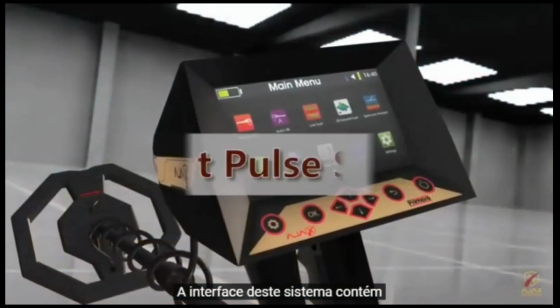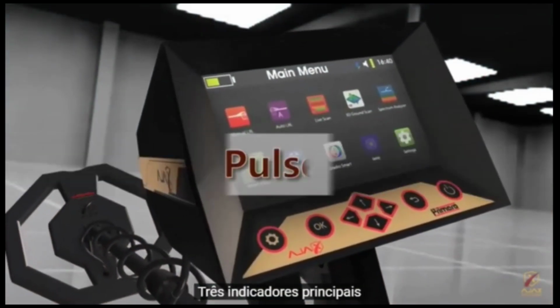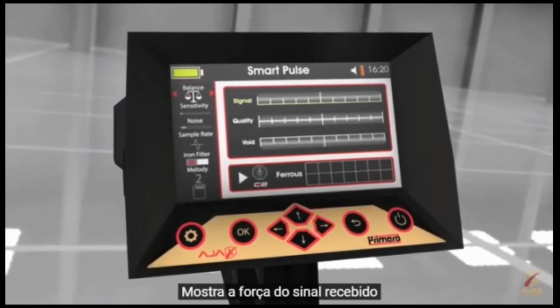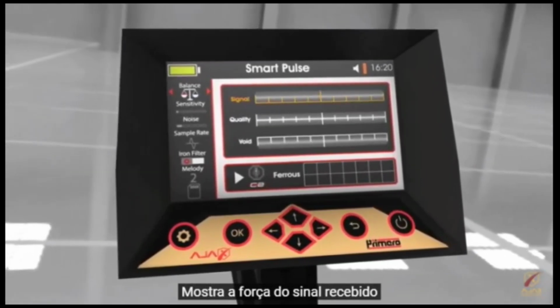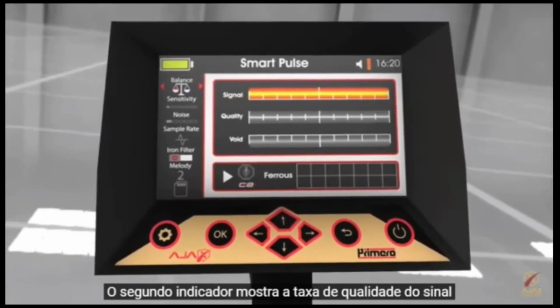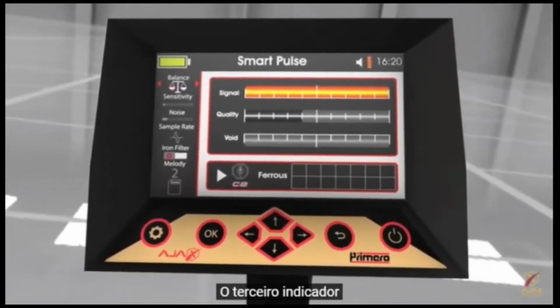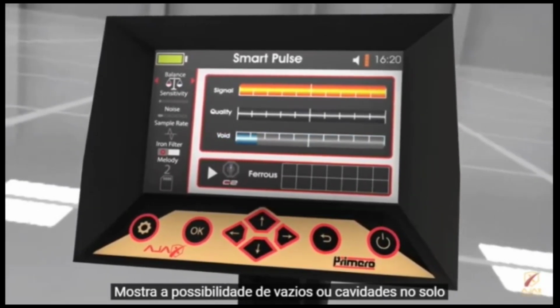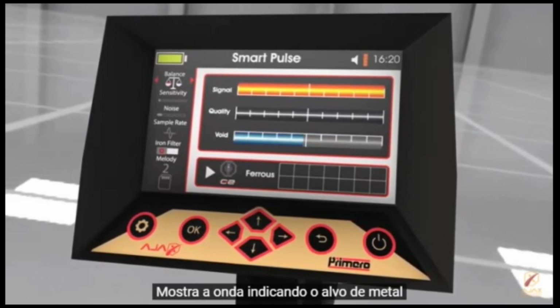Smart Pulse System Search Interface Overview. This interface contains three main indicators. The first one is the signal level indicator, which shows the received signal intensity. The second indicator shows the signal quality. The third indicator shows the possibility of voids and ground cavities.